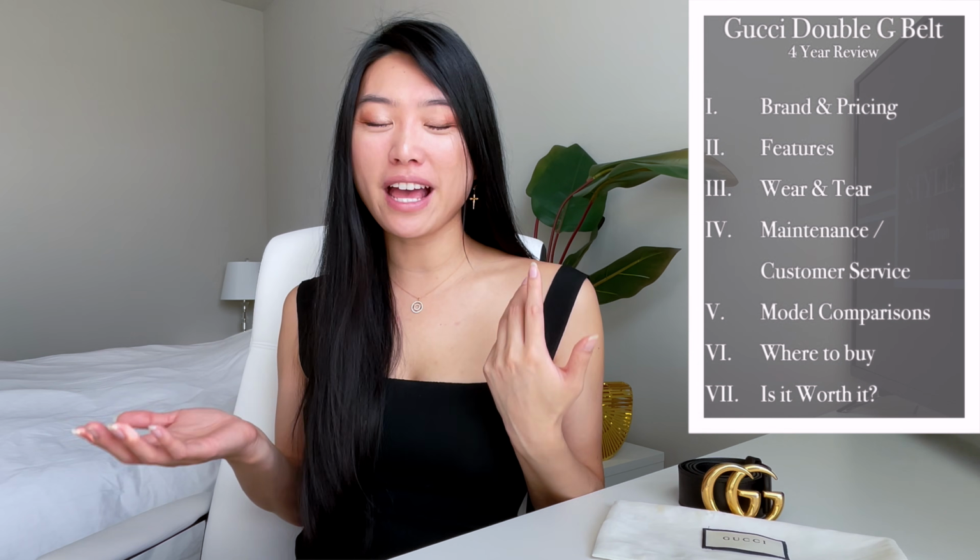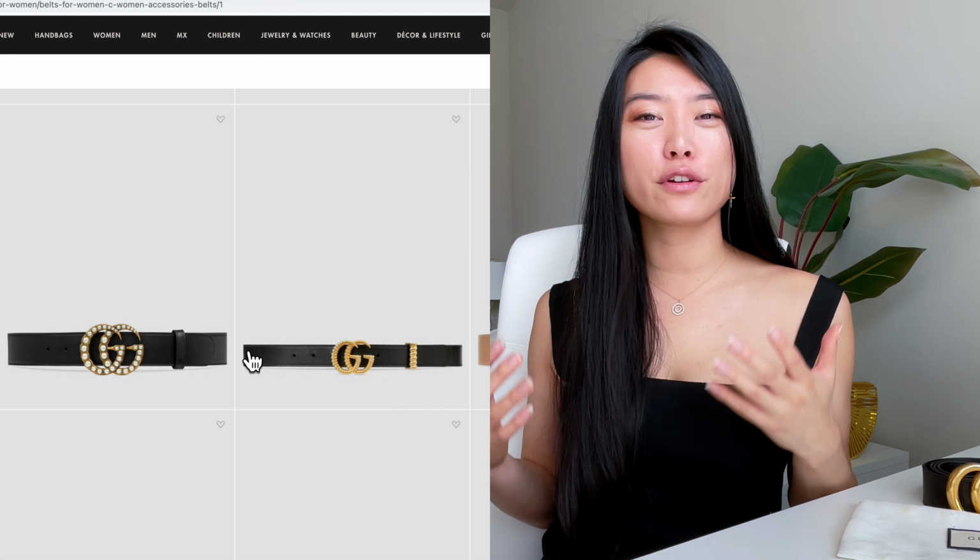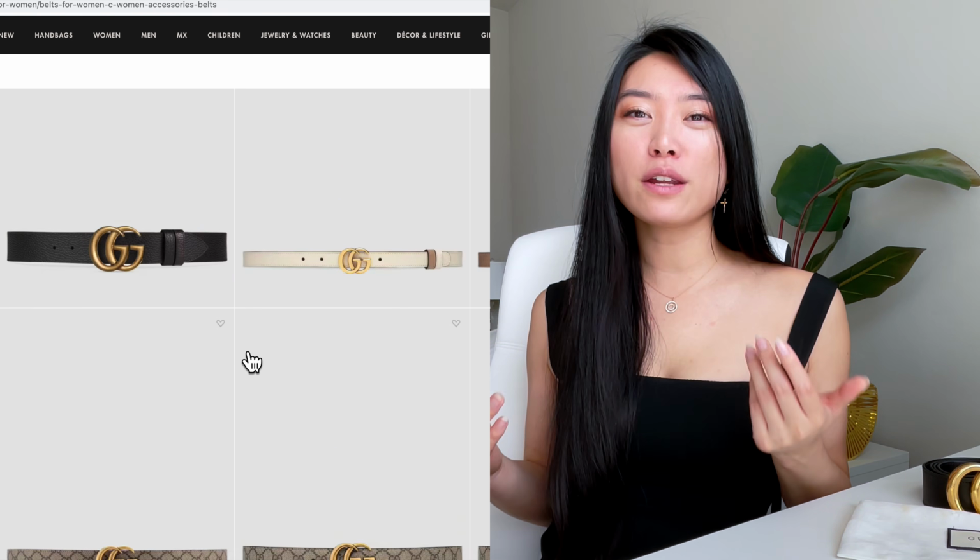I've owned my Gucci belt for 4 years now, so I want to share with you my honest opinion on whether or not I think it's a worthwhile purchase for a long-term addition to your collection. This review will include everything you need to know to help make your decision, which includes the pricing, the details behind the belt, as well as a comparison to the many other Gucci models out there to find one that best fits your lifestyle.